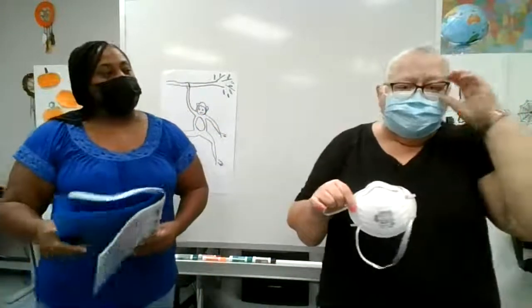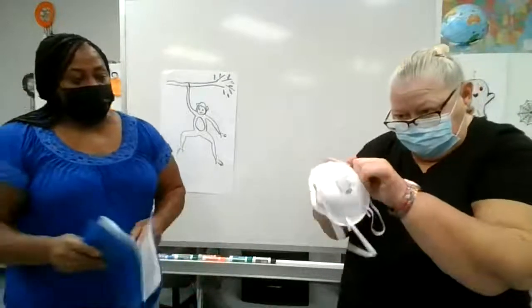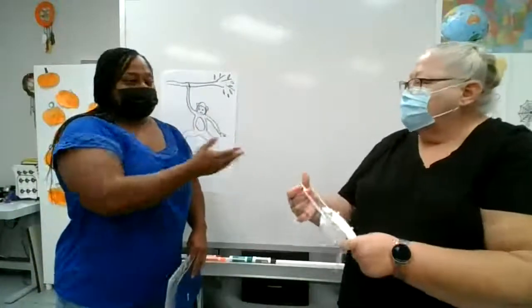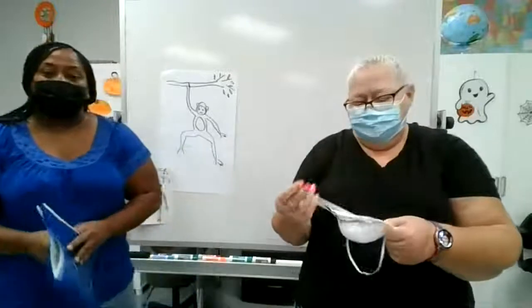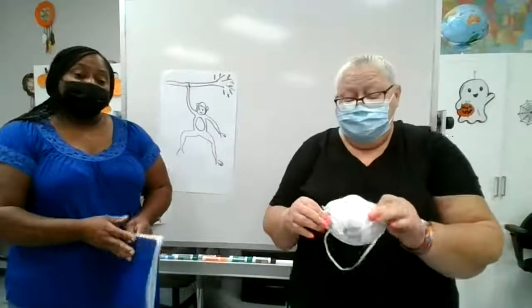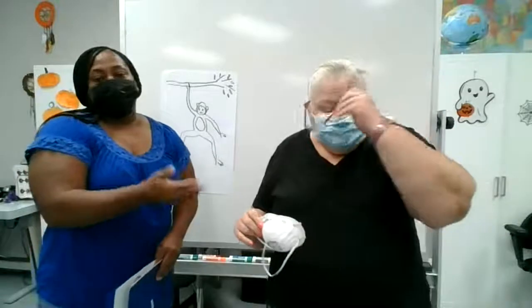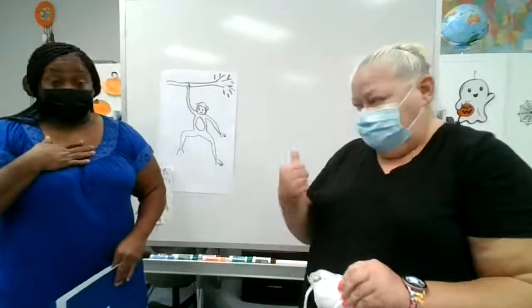So this is what we have as the N95. And this mask can be worn also. So the mask that I have on, the mask that Miss Grace has on, and this mask are the masks that we wear here at Elwyn. And I don't mind putting them both on. Okay, so she's going to put that over because I don't want to take this one off. And this is a great way that we're teaching and showing how she's protecting herself and also protecting me too.